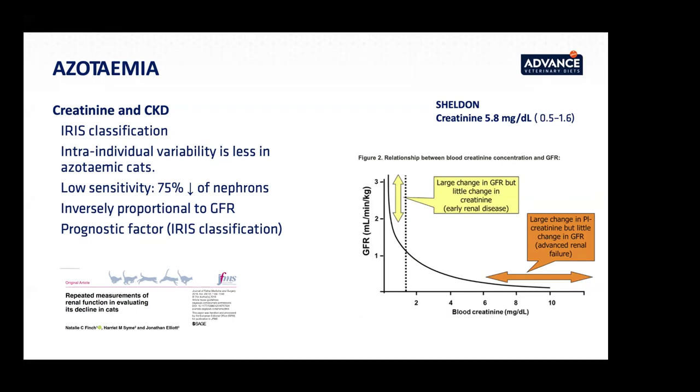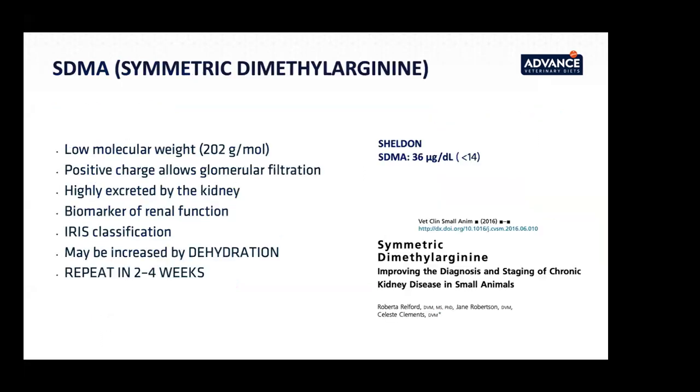It is important to know that creatinine is important as a prognostic factor because it is used for the IRIS classification. Another biomarker is SDMA. It is positively correlated with glomerular filtration and highly excreted by the kidney. It's a specific biomarker for renal function. It's currently used for the IRIS classification, but we have to consider that it can be increased in dehydrated patients, okay? So the recommendation is, when you obtain a higher value of SDMA, repeat it in 2-4 weeks to confirm this increase.